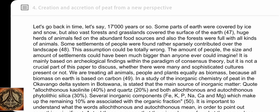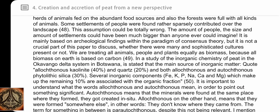This assumption could be totally wrong. The number of people, and the size and number of settlements, could have been much bigger than anyone could ever imagine. It is mainly based on archaeological findings within the paradigm of consensus theory, but it is not a crucial part of this paper to discuss whether there were many sophisticated cultures present or not. We are treating all animals, people, and plants equally as biomass, because all biomass on Earth is based on carbon.